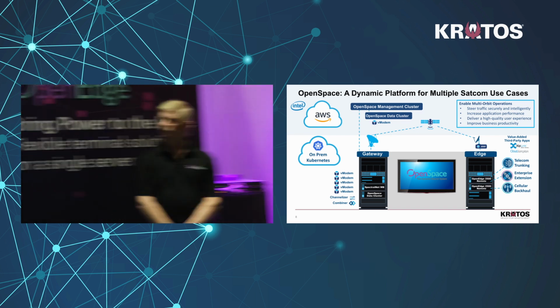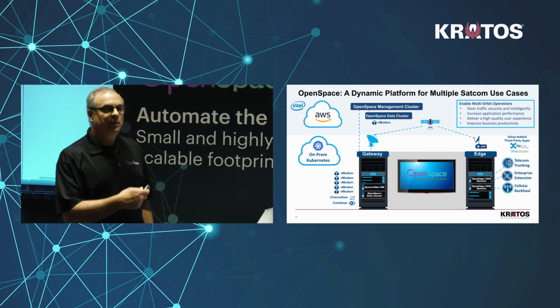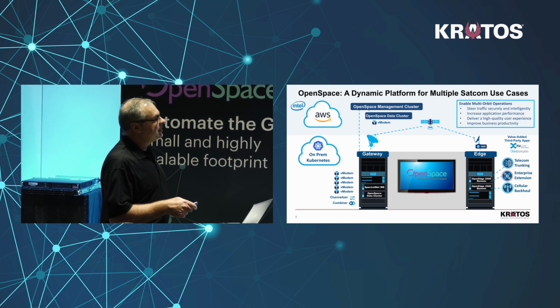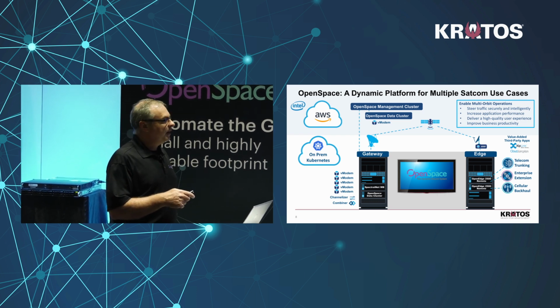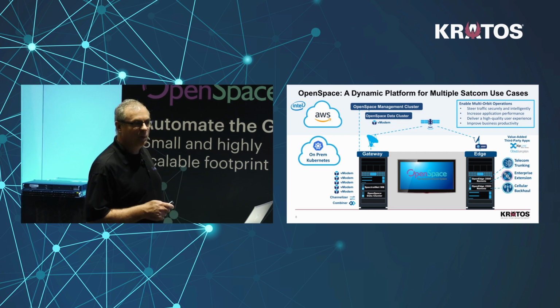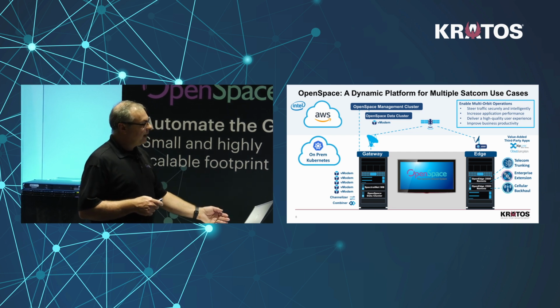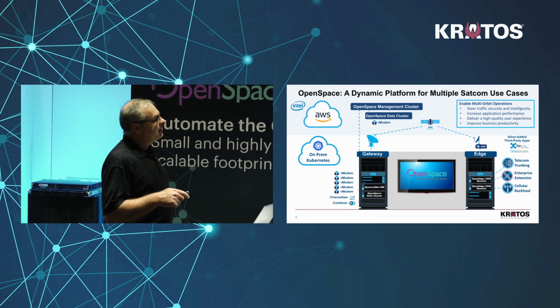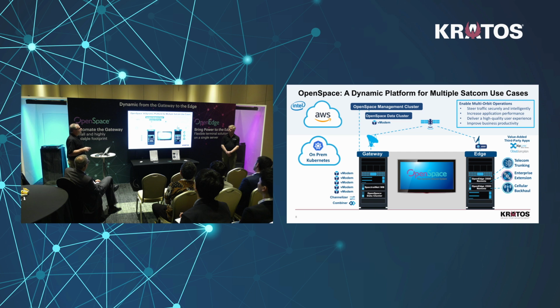Thank you, Mike. So let's look at how we manage all this infrastructure. That's where the top part comes in. We've got an OpenSpace management cluster that's running in public cloud, in AWS at this point. I'm connected from my laptop to this management platform, which I'm going to show you now. We are managing what's in the room from this management cluster running in AWS. We've got an encrypted connection coming into the room to manage the gateway side as well as the edges, so that we can show you a live demonstration today. Any questions on this setup?